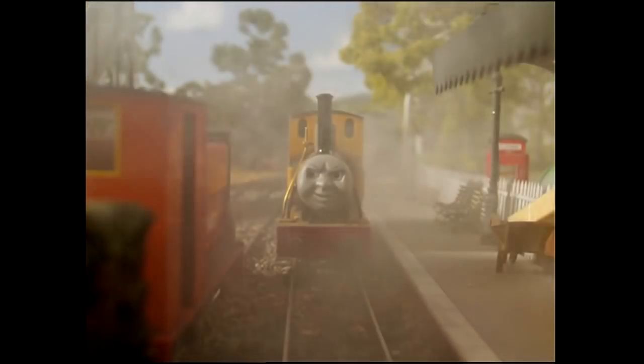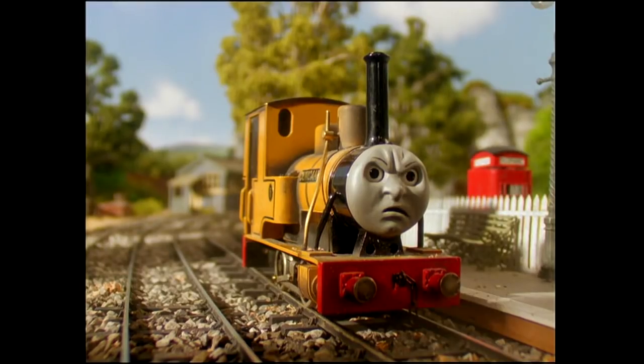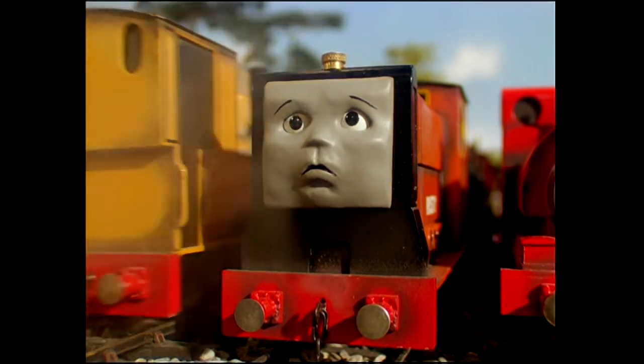Ha! Grunted Duncan. I know my way about. I don't need smelly diesels to tell me what to do.